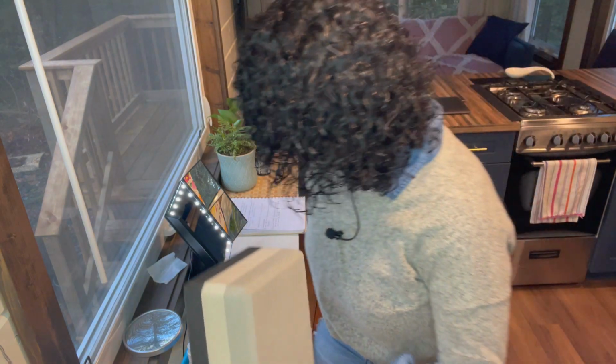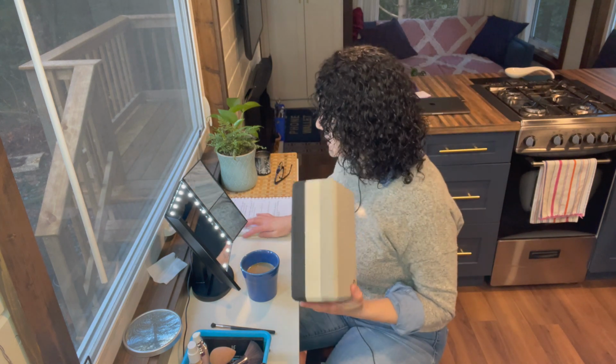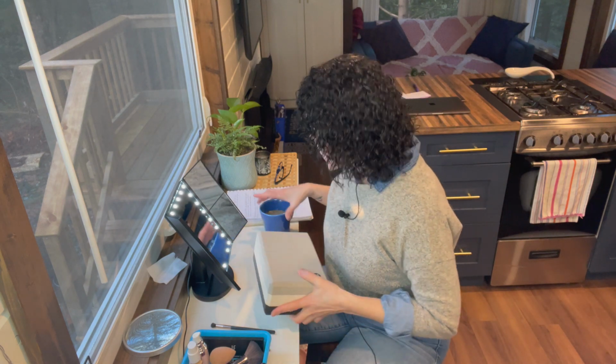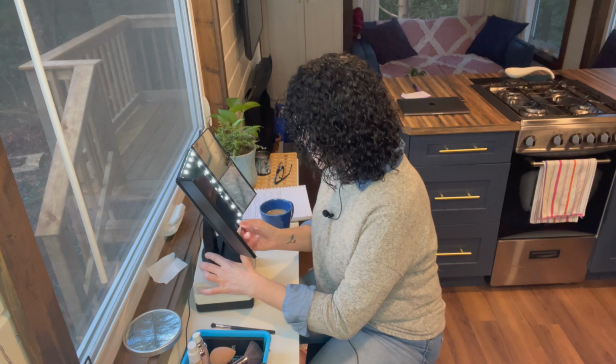My old makeup mirror that I've had for years and years finally died, and I did get this new one, but I'm finding that none of them are bright enough because my eyesight is not what it used to be, and they're so little. So I'm actually going to set it up on my yoga block so I can see my face a little bit better while we do this.